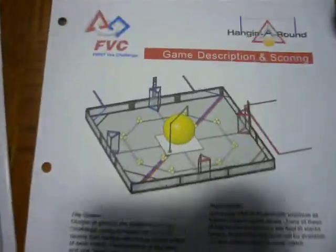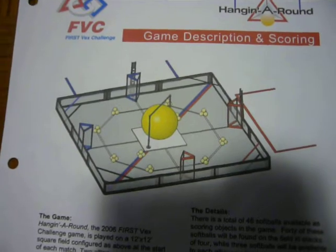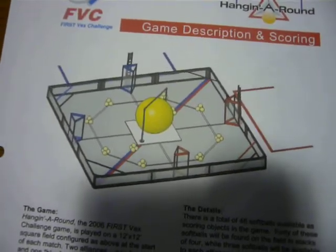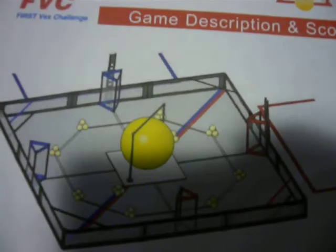Girls and boys can enjoy the task of assembling a robot to play a game. The 2007 FTC game was called Hanging Around, and it involved fun objects such as a giant exercise ball and softballs. To score, the robot had to be able to get the softballs in the goals.